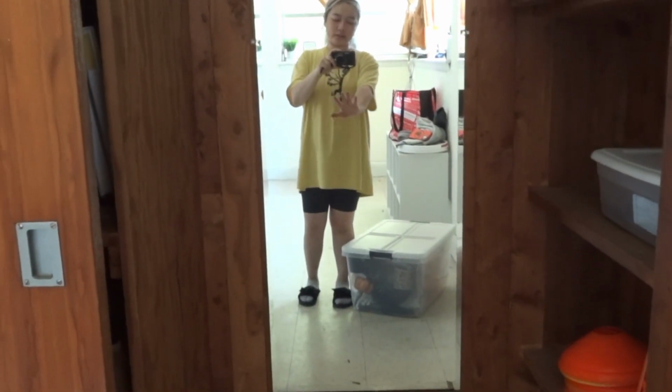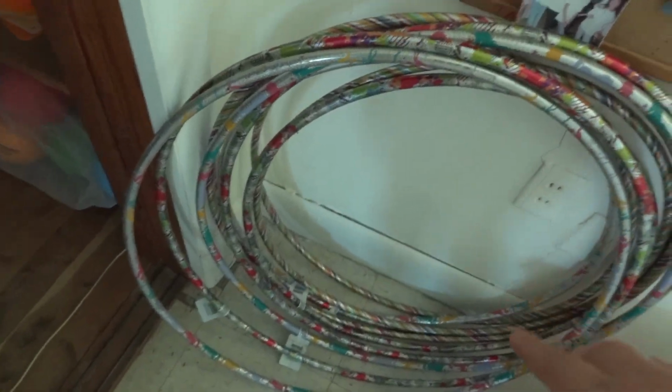We use these mirrors to dance, and I don't want anything to block any part of it. These hula hoops should go in here, but there's no space for them. So what I plan on doing is just putting them over here in the arts and crafts closet. I want to take 2 long nails and drill 2, one up there, one in the middle-ish, to hang up these hula hoops, because I don't want anything on the floor. I'd rather them be hung up on the wall.